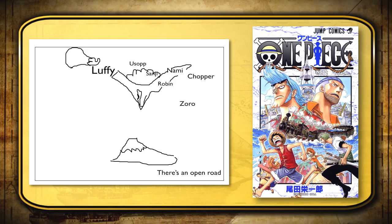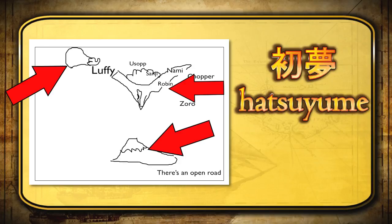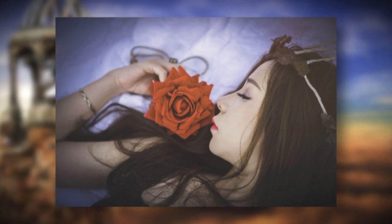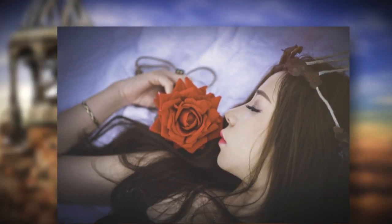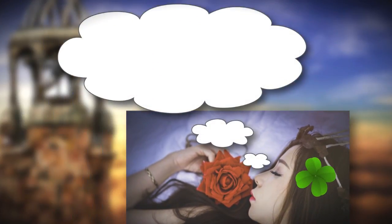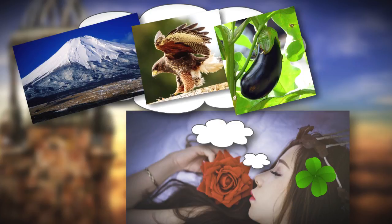Here's a bonus fact. Looking at the Chapter 352 color spread in particular, notice the Mount Fuji in the background, and that Luffy's carrying an eggplant. Along with the Straw Hat's feathered friends, these are an allusion to the Japanese belief of Hatsuyume, or first dream. First dream of what exactly? The new year. The belief of Hatsuyume is that when you go to bed on the first night of the new year, January 1st, you will be very lucky in the coming year if in your dream you see Mount Fuji, a hawk, and an eggplant.